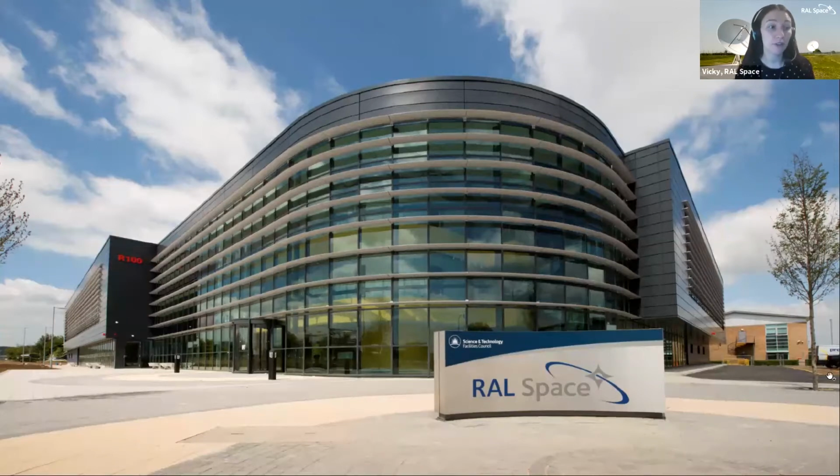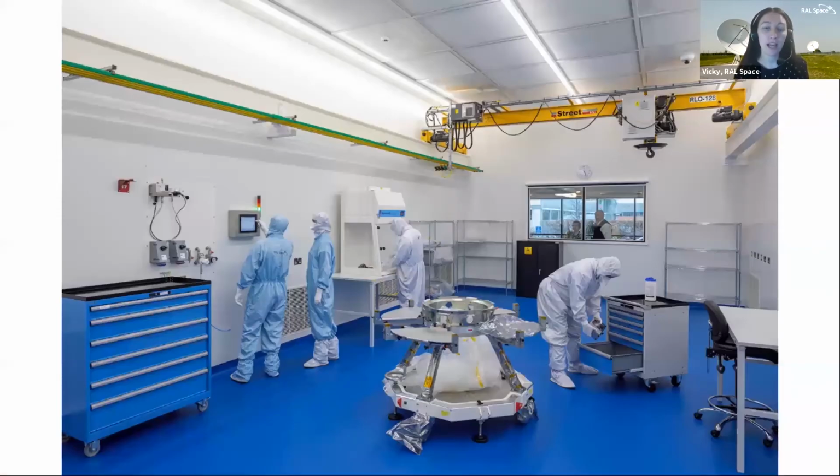This is the front of one of our buildings. This is where my office normally is. And inside this building, we have lots of facilities and tools to help build spacecraft. So we have special labs called clean rooms, and you can see in the picture that we have people wearing special suits to keep everything clean, and you'll hear more about that in a moment.